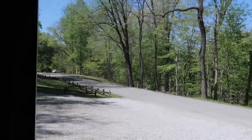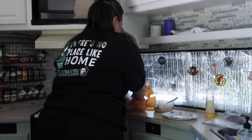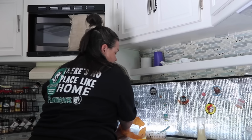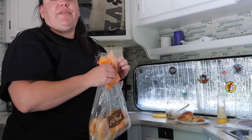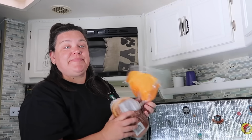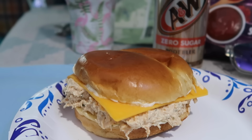Best thing about living in an RV and having our house on wheels is being able to come right inside and make some lunch. What are you making today, Erin? Well, I made some chicken salad last night so we'd have it ready today. And we have some hamburger buns left over from burgers we had the other night. So we're just gonna throw it on there. Chicken salad sandwich? I'm down. Easy peasy. Here's lunch. Looks delicious.